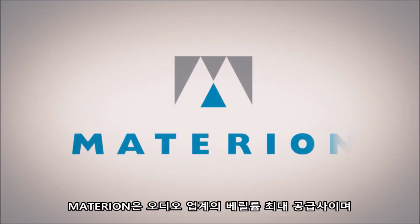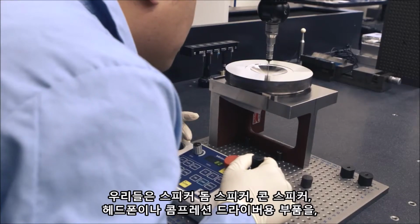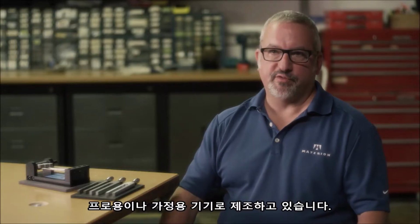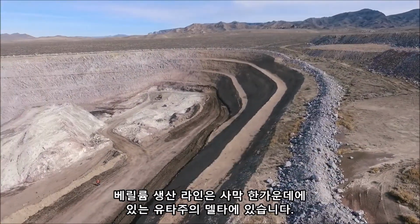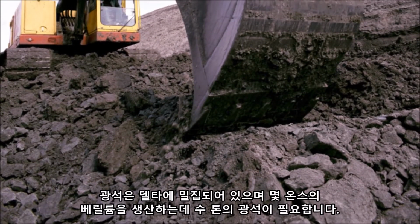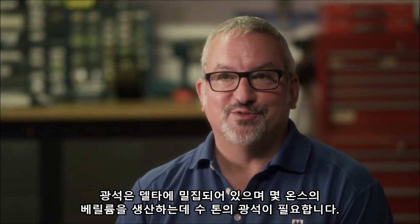Midrange is the largest supplier of beryllium into the audio industry, and we produce domes, cones, headphone parts, and compression driver components for the professional and consumer electronics markets. Our beryllium mine is in Delta, Utah, way out in the middle of the desert, and the ore is concentrated in Delta, and it takes many tons of ore to actually produce a number of ounces of beryllium.